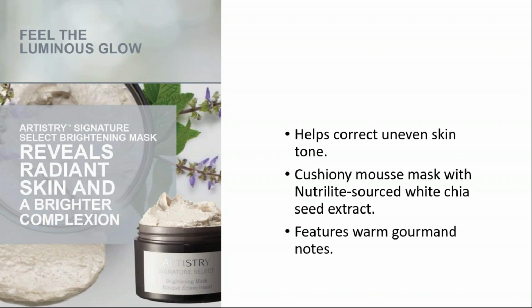So to multi-mask with a brightening mask, create your own personalized treatment. And the key treatment areas, of course, is all over the face, but the forehead, the T-zone, under the eye area, not directly under the eye, but sort of just on top of the cheekbone area, your cheeks and chin. And of course, avoid the lips as well. The fragrance in this brightening mask is warm gourmand notes blended with decadent honey and soft florals to create a caring experience.